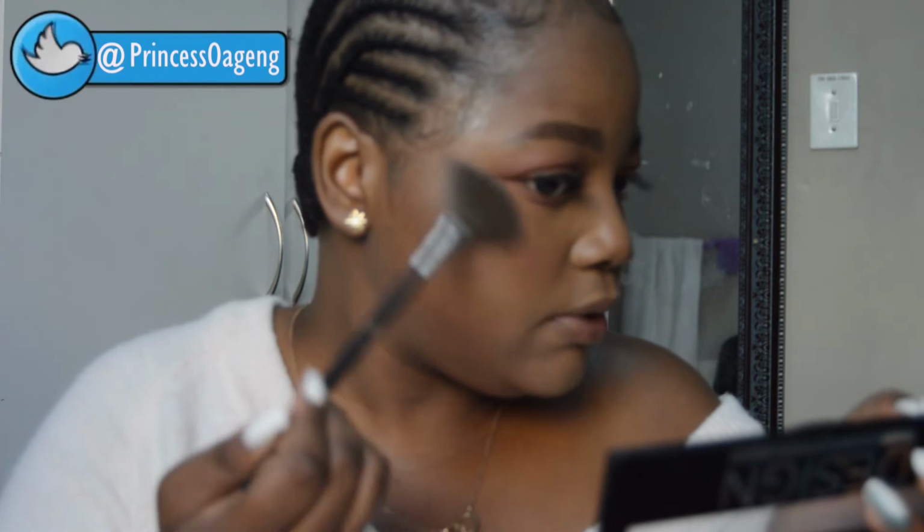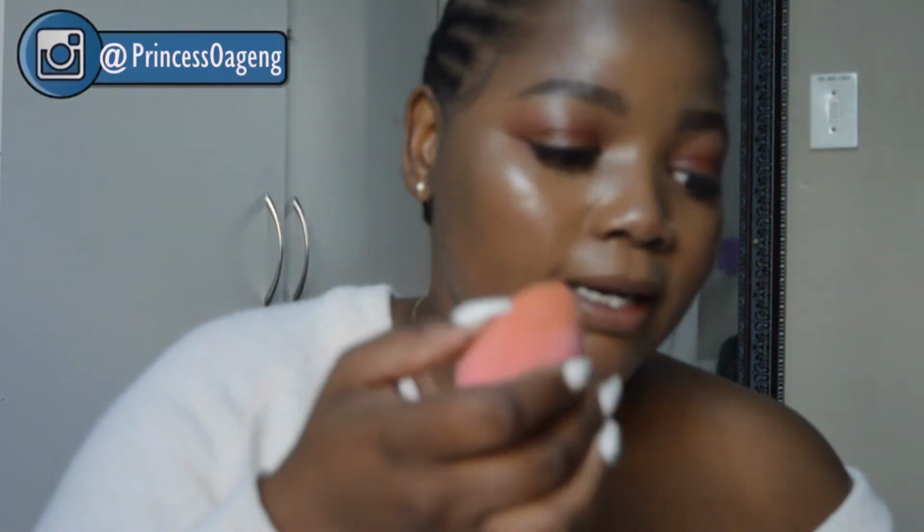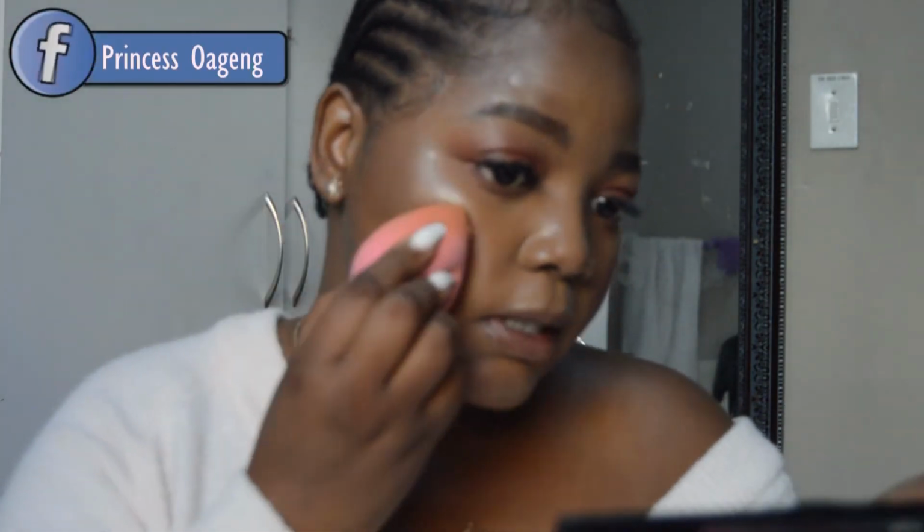I'm now gonna take my highlight bronzer palette, two shades that are left. Just gonna hit the tops of my cheek. Now I'm gonna take my MOD makeup finishing spray and spray my face to set my makeup in place. Take my beauty blender and press that into my skin.